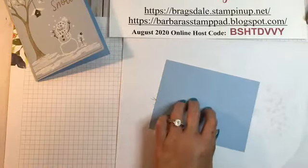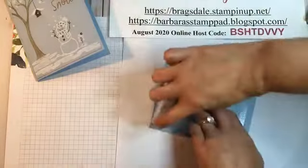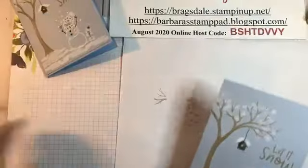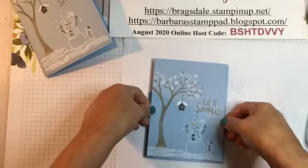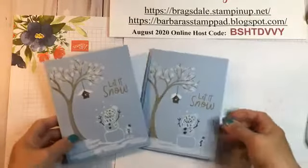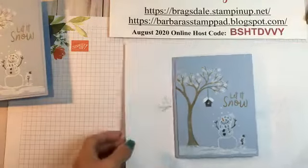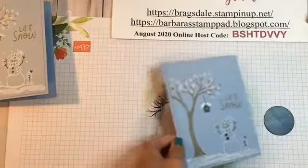Now, if I wanted to, to get it dry quicker, I could just break out our heat tool, and that'll help it dry a lot quicker. And then put him on our base. And now you have a wintry card to help represent winter, Christmas, snowman season.